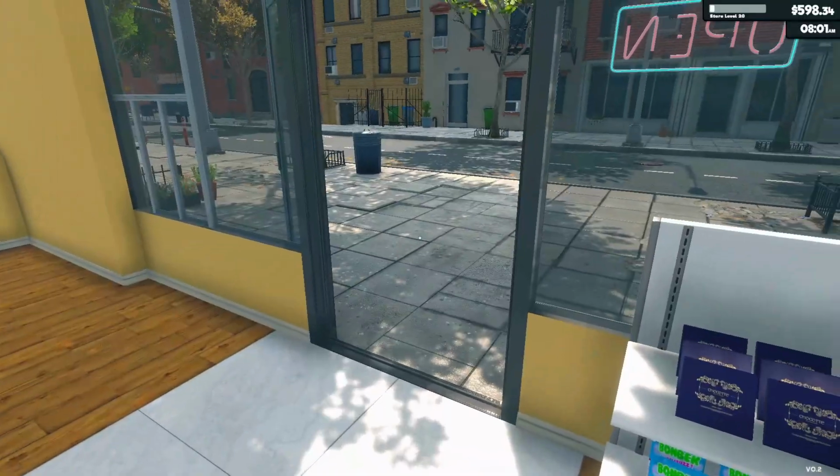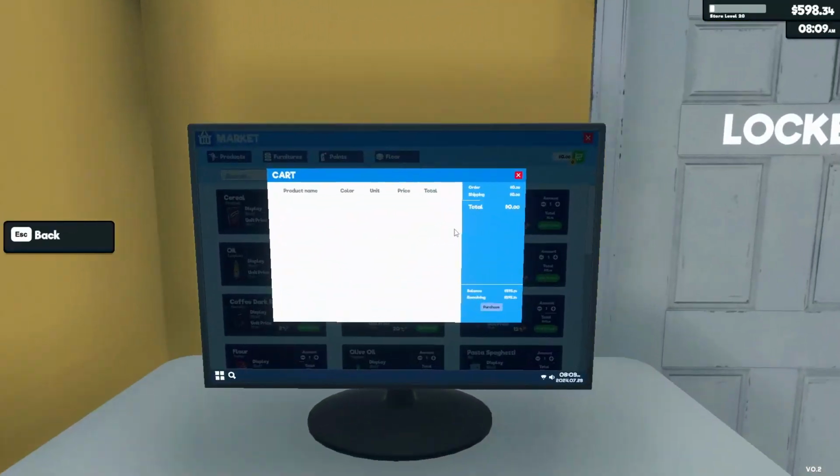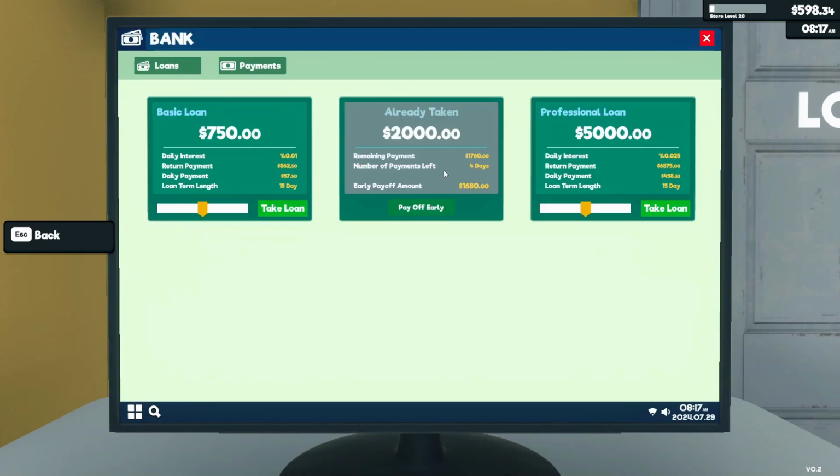Let's go ahead and open up. I did end up taking out the loan. Ended up taking out the $2,000 loan. We can pay it back. We'll probably end up paying it off early. There's a $5,000 professional loan.